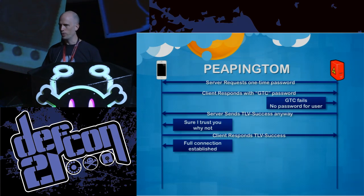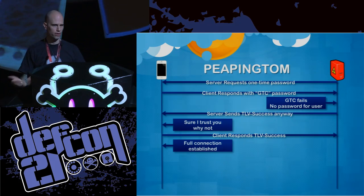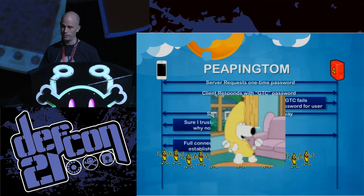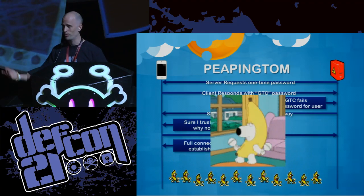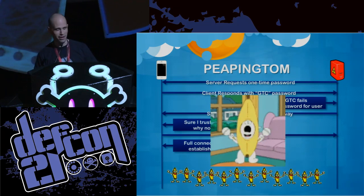At this point, we can do all kinds of things. We already have the password, which I'll show you here in a second. But you could use SSL strip or any of your normal man-in-the-middle attacks that you might want to do against a client after you get him to connect to you. And so once again, we're extremely excited, and dancing, because we got the client to attach to us.